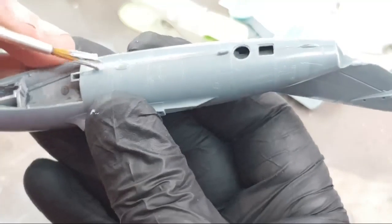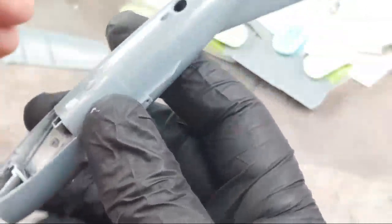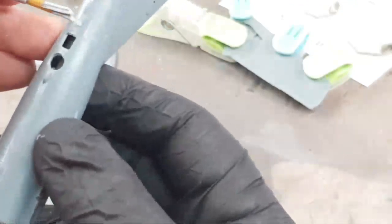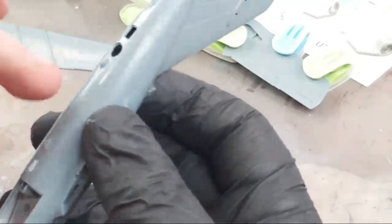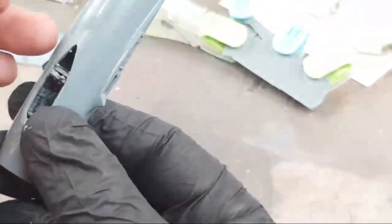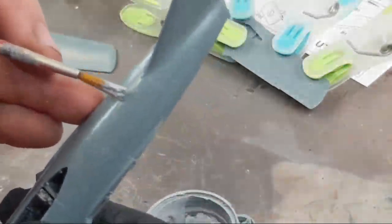We can just lightly paint it on where that little problem area is, and actually may as well whack one there, because that's where a tab was also. And if we just flip this over, I think, yeah, there it is. Sorry, you on camera? There it is. There's another one just there.